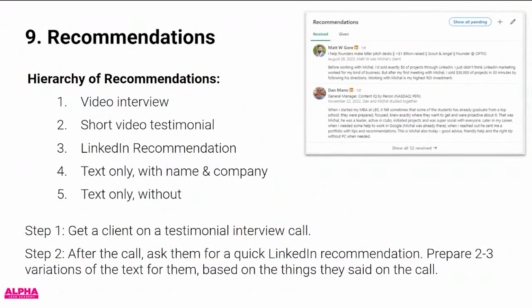Number 9, recommendations. So there's a certain hierarchy of recommendations. Some are better than others. And I found that the one thing that impresses people the most tends to be a video interview. So whenever you can, I would strongly recommend that you ask your past clients, especially just after they've had a success, you ask them for a video interview.